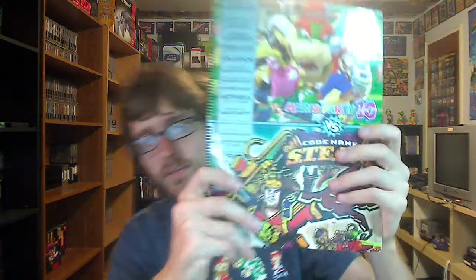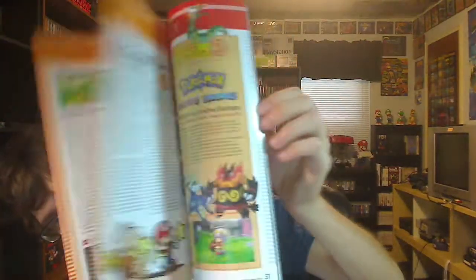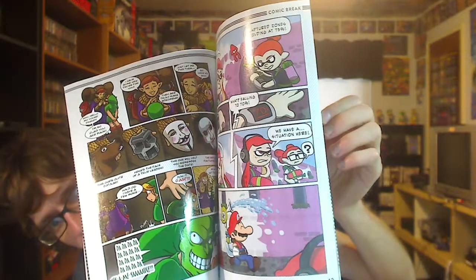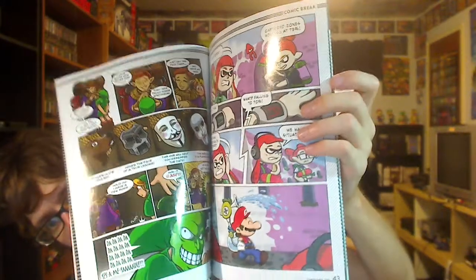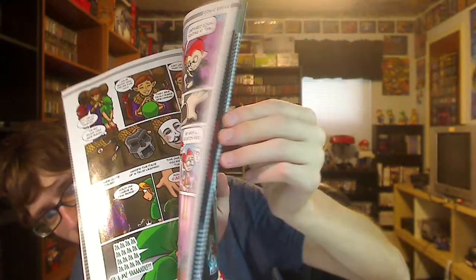Also, moving on to Kickstarted magazines. Got the latest issue of Nintendo Force here with Mario Party 10 and Codename Steam. Awesome magazine. Highly recommend getting a subscription. Very similar to Nintendo Power. They have comics like Howard and Nestor, but this actually has the Splatoon comic, it looks like. And the Splatoon gun looks a lot like the old Super Soaker 100 I had. Very cool.